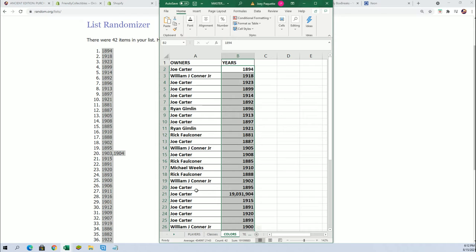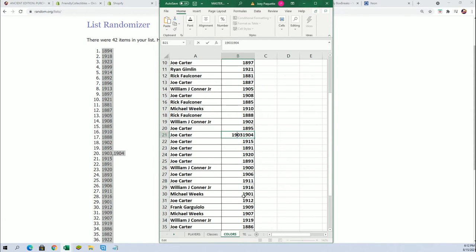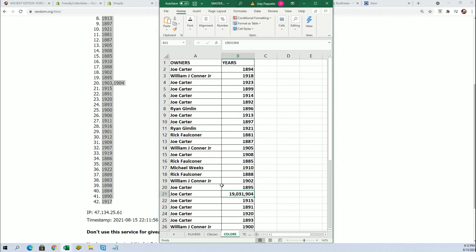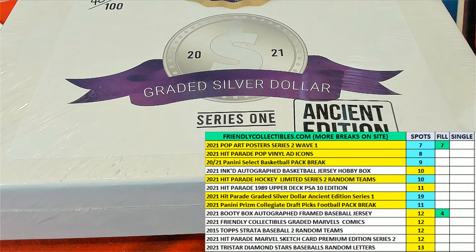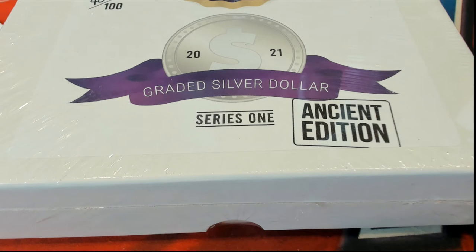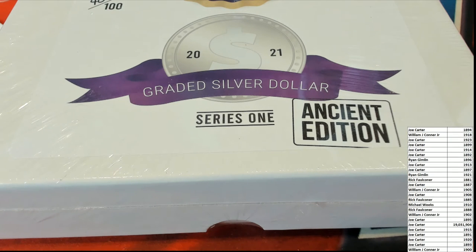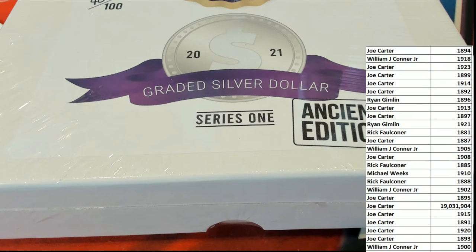All right. For the record, that's 1903, 1904 right there. Just looks kind of funky, but that's what that is. Let's get a funky big hit. Let's get something funky.